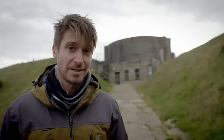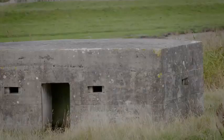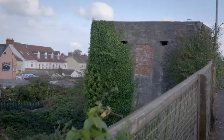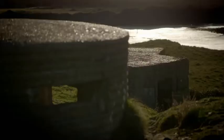Today, nearly 80 years later, thousands of seemingly random structures still litter our countryside. In many cases, they're just blocks of concrete you might see during a daily commute or pass by on a weekend walk.